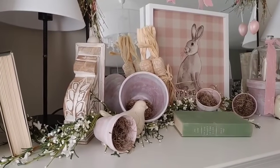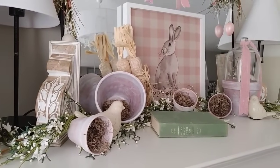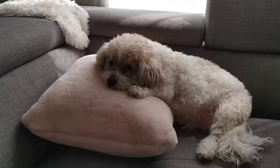I especially love that little bunny sign. I did get that this year from HomeSense, and I believe it was $16.99.